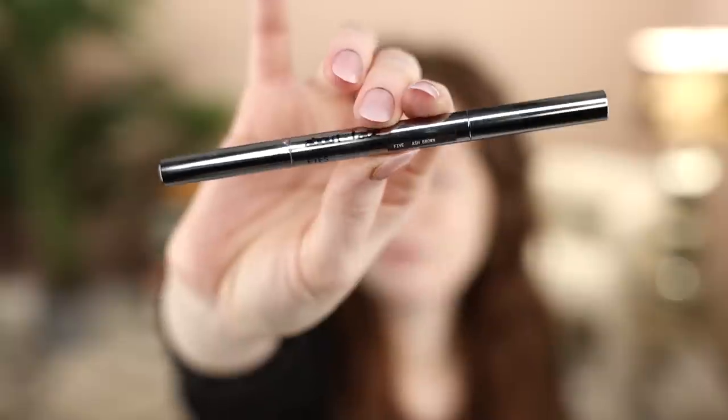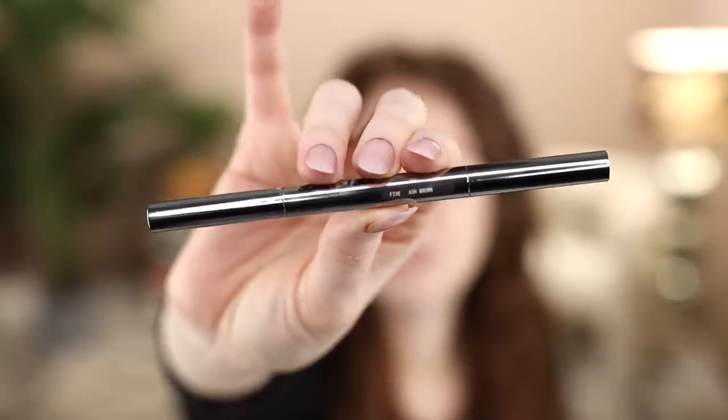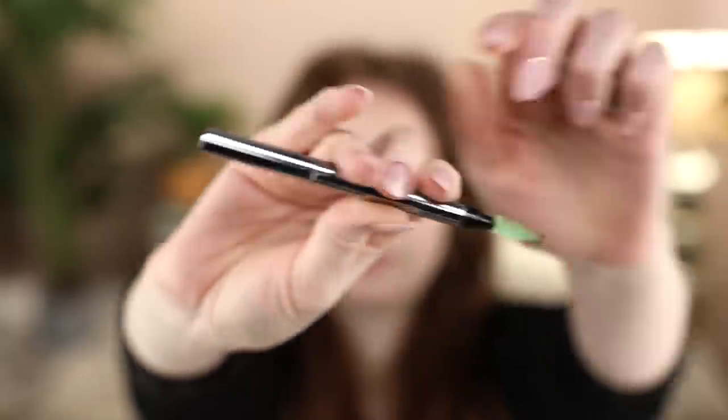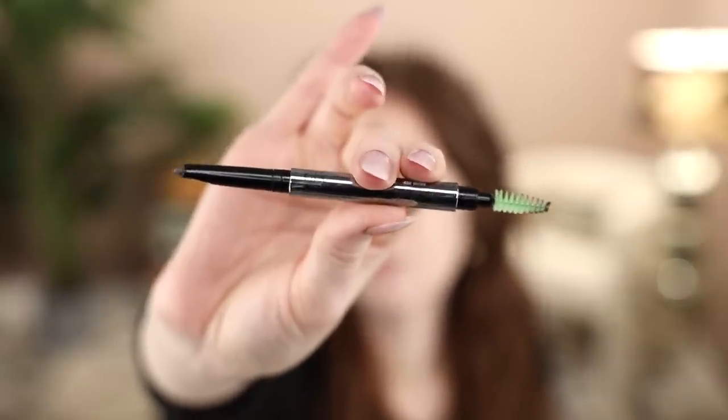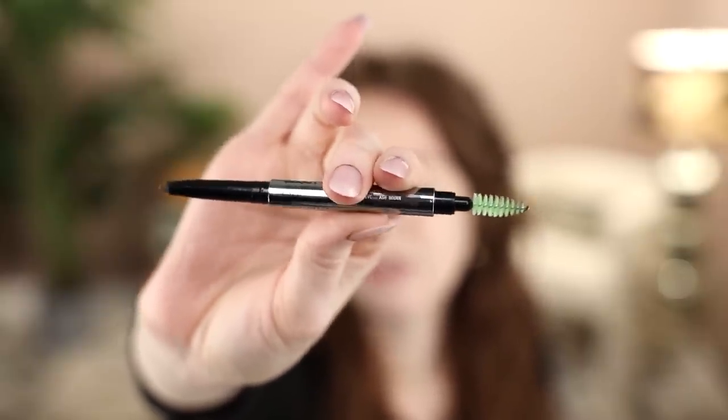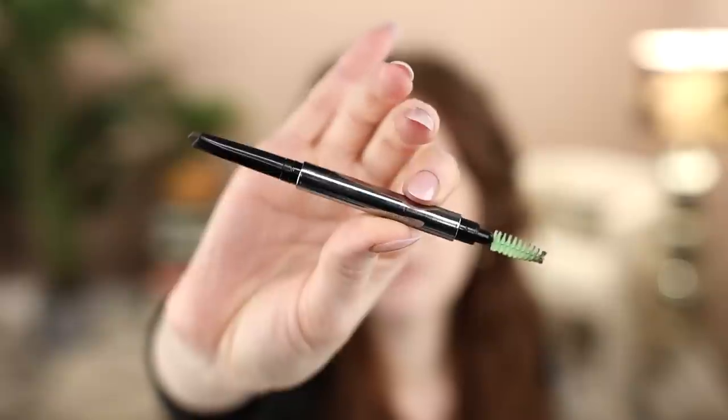First up, About Face Brow Artist in shade 5 Ash Brown. Here's what it looks like, just like everything from About Face. The design is wonderful. It's cute that they've got this green little spoolie. It's attractive. It does have that kind of cheeky, minimal-maximal thing going on. It's got a lot of character, but I don't feel like these products are over-designed, packaging-wise.